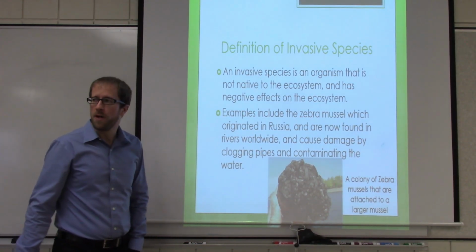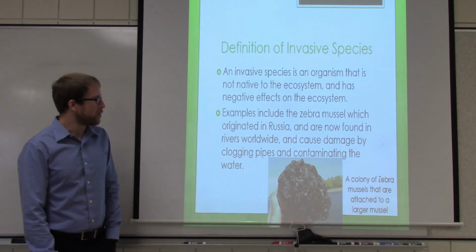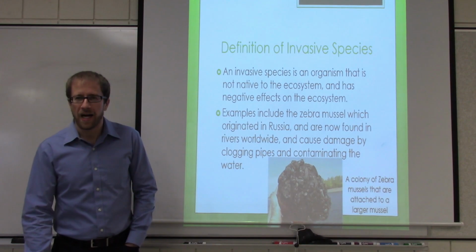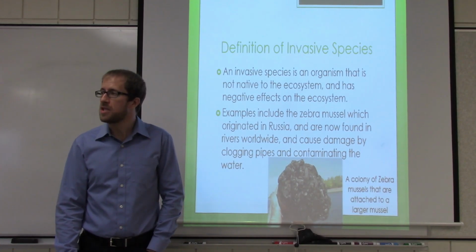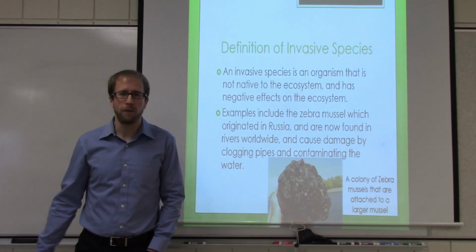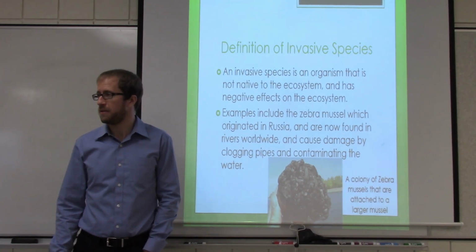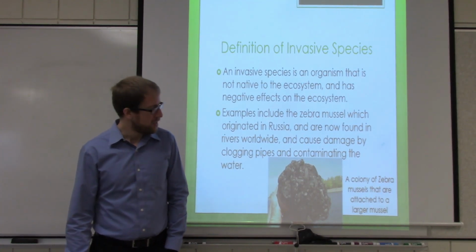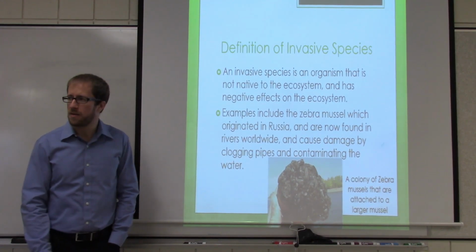Now, an invasive species is one that is introduced and causes harm to that ecosystem. Examples could be the zebra mussel, which originated in Russia, and now it's found kind of all over the world. The mollusk eggs are quite tiny. They can end up on boats, in the bilge water of boats. It's very easy to spread them. They've spread all over the Great Lakes and to most of the large rivers and lakes around North America. Eventually, they'll probably be in all of the rivers and lakes in North America. So, zebra mussels are a big concern because they can clog up pipes and they contaminate the water.